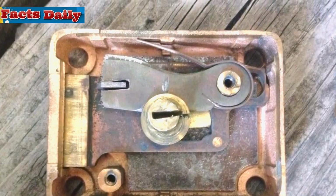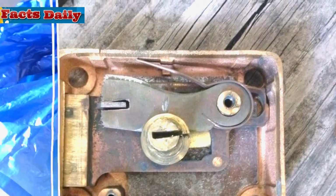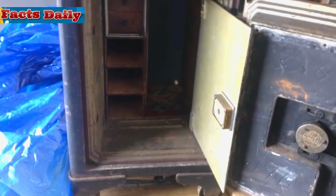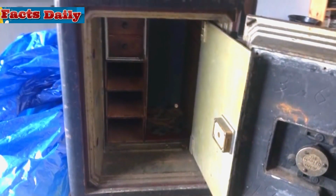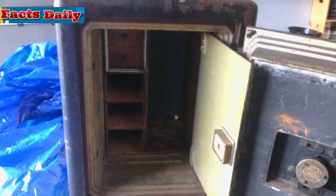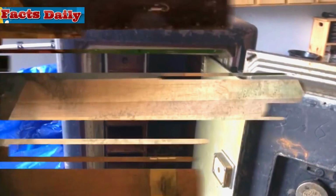With the lock removed, he could finally see what had been inside the vault all along, and he was shocked. Much to his chagrin, it didn't appear there was anything inside the safe he so carefully unlocked. Save for these small wooden drawers, it appeared to be disappointingly empty. At least, that's what he initially believed.